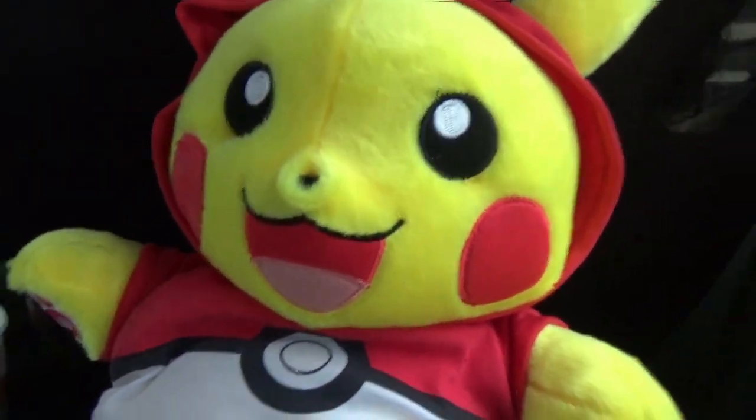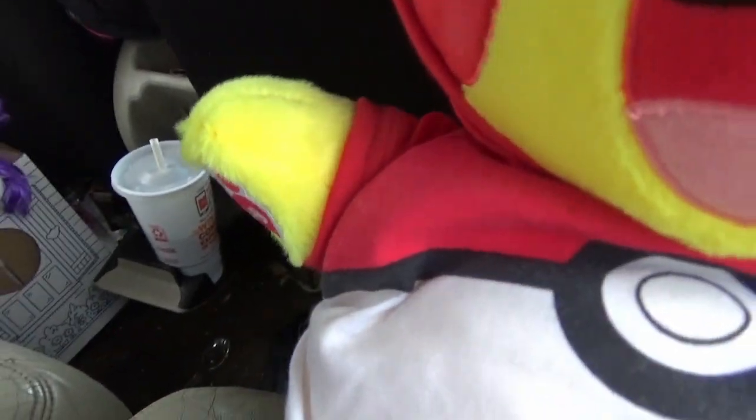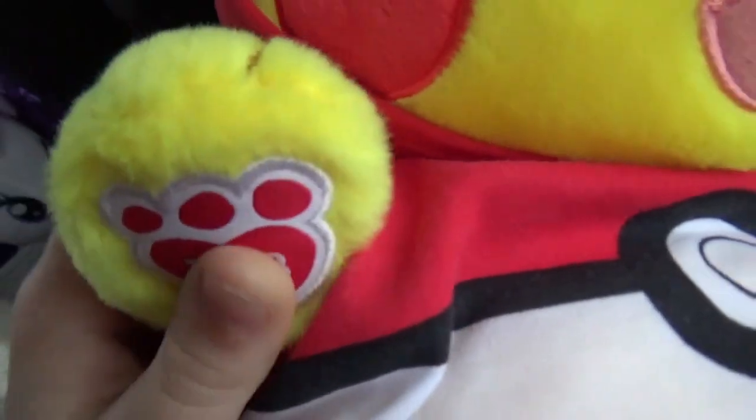And then mine, the stuffed animal is Rarity, but her name is Jayla. And then I got a Pikachu. His name is Bracky. It rhymes with my Bubby's name, kind of. Right here is where you would press to make a sound, but I didn't get a sound. Jay got My Little Pony sound. They both smell like marshmallows.